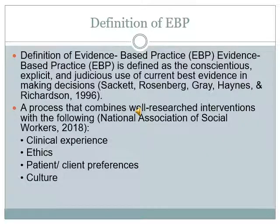Sackett, Rosenberg, Gray, Haynes, and Richardson define evidence-based practice as the conscientious, explicit, and judicious use of current best evidence in making decisions. Another definition of EBP is a process that combines well-researched interventions with the following: clinical experience, ethics, patient or client preferences, and culture. This definition is based on the National Association of Social Workers.